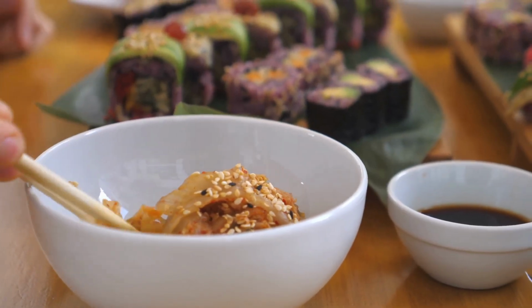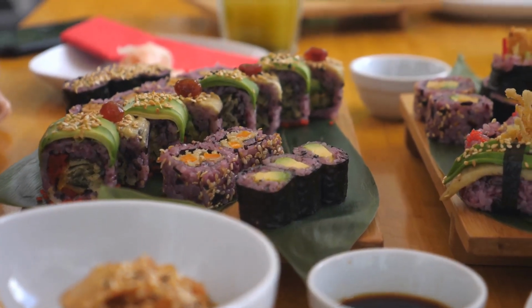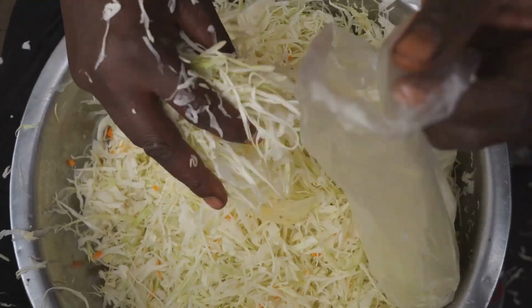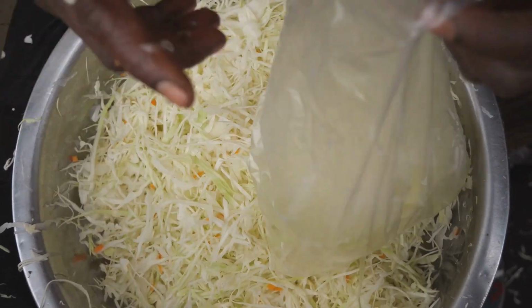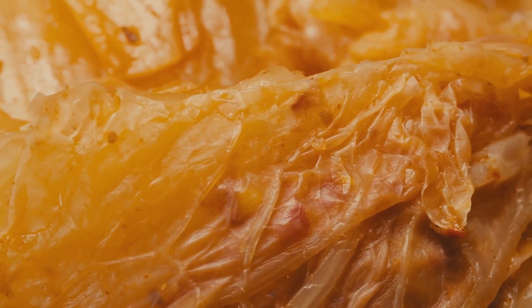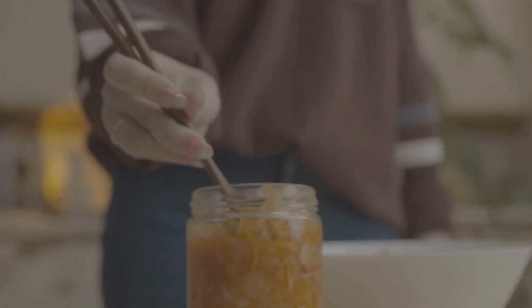Now for the magic. You take that beautiful fiery red paste and you massage it into every single leaf of the cabbage. Get in there with your hands. Show it some love, some passion. Every nook, every cranny must be coated in this glorious mixture. Then you pack it tight into a jar, pressing down to remove any air pockets.